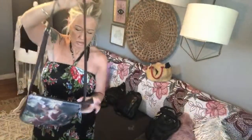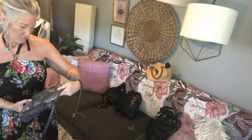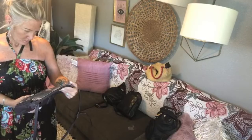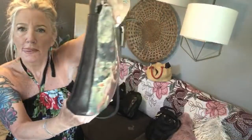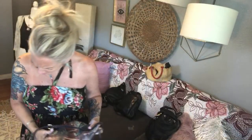Okay, so this is actually really, really cute. It's like a Saffiano coated canvas material. Really long crossbody strap. Good size. It's really cute. So this is going to be number 13. It's got a little cherub on it with the lady. So pretty. I'll show you again. Alrighty, so this is going to be number 13.